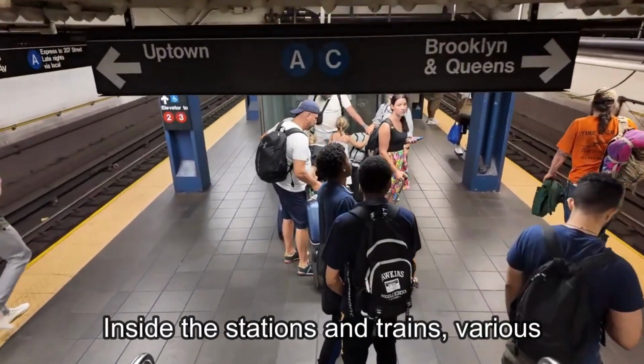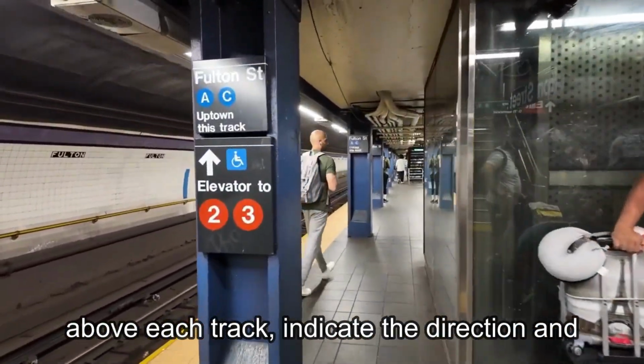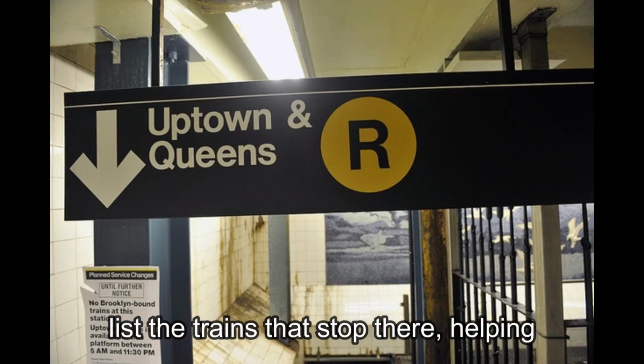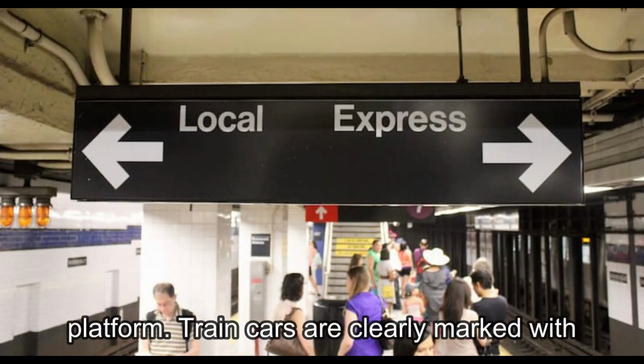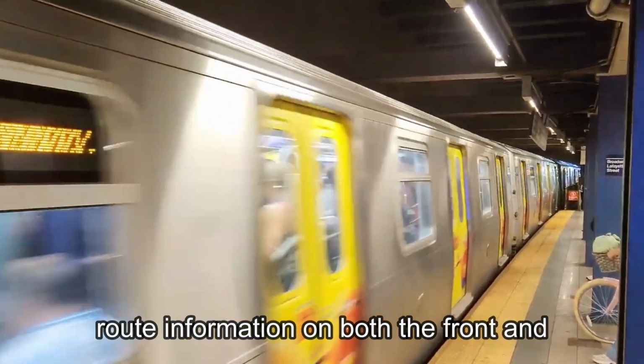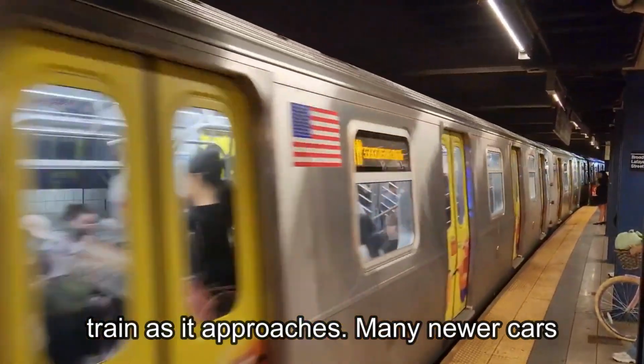Inside the stations and trains, various informational aids assist passengers. Signs above each track indicate the direction and list the trains that stop there, helping riders confirm they're on the correct platform. Train cars are clearly marked with route information on both the front and sides, making it easy to identify the right train as it approaches.